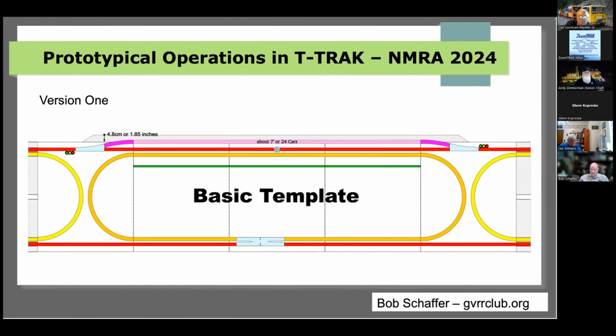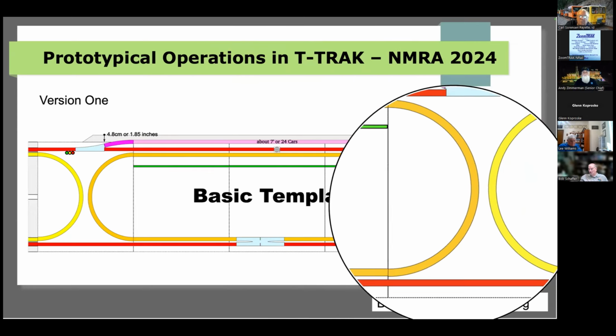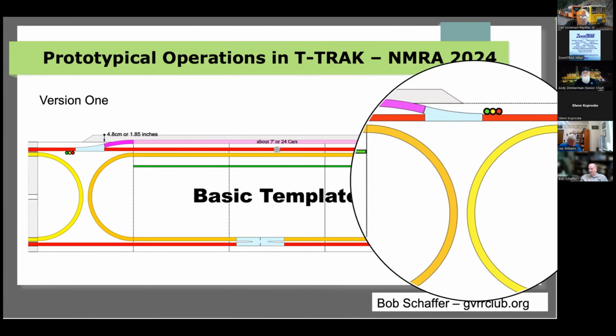And this is my basic template. And you can see it is 3 double modules wide with 2 junction modules at the end. And these are converted junction modules. It's not the standard one. It's 2 feet.